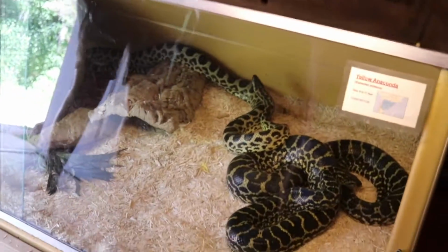This is our Giants exhibit. So everyone in here is non-venomous. Most of them are pretty big. These two are our yellow anacondas. They're the smaller of the two species of anaconda.